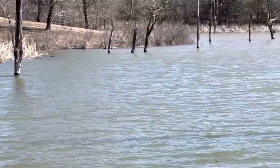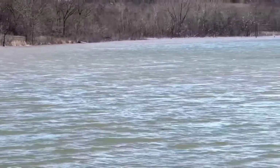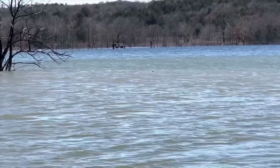Now, the other lake will take a lot more water than this one to fill up, because it is seeping a little bit. This lake is probably running through pretty good. I'm going to go look at the upper end in a little bit and see what it looks like.